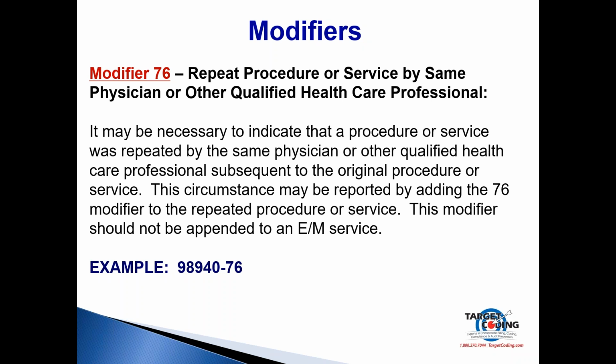After dinner, come back about 6 o'clock. I want to adjust you again. I want to check you again. So you adjust Mr. Evans again, twice on the same day. Is there a way to get paid for it? Well, maybe. Modifier 76 is a repeat procedure performed by the same provider on the same day. So for the second adjustment, if you're going to bill for it, add the 76 modifier.